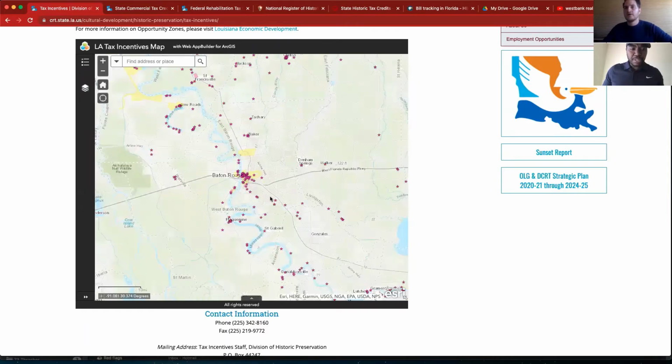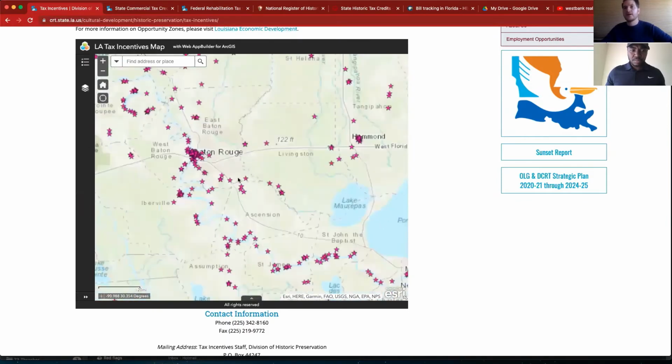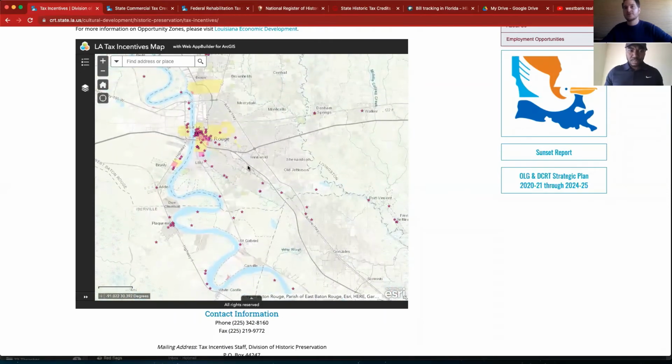And where is this map? Is this online? Yes. So I know you're going to put this on YouTube. We can drop these links in the notes, but it is crt.state.la.us. CRT is the Department of Culture, Recreation and Tourism. That's Billy Nungesser's office. So that is where the State Historic Preservation Office, the Division of Historic Preservation, is located.